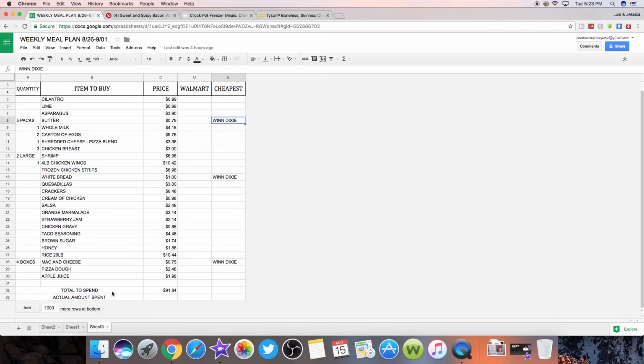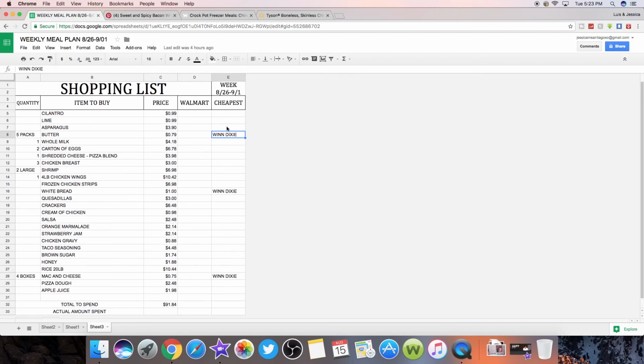And then down here is the total to spend. So it's actually probably going to be about $100. That's just the total of everything I have here. But there is a couple of things that I will need. My budget a week is $116, and that's to feed a family of 6, soon to be 7, because I'll probably be having my niece down here for a little time. But that's the total to spend. Then when I get my receipt and I add everything up, I will put down here the actual amount spent, and I'll compare the differences. So it's a great way for me to be able to know what store is cheaper, what's the price for everything, quantity, how much I need, and the items to buy.